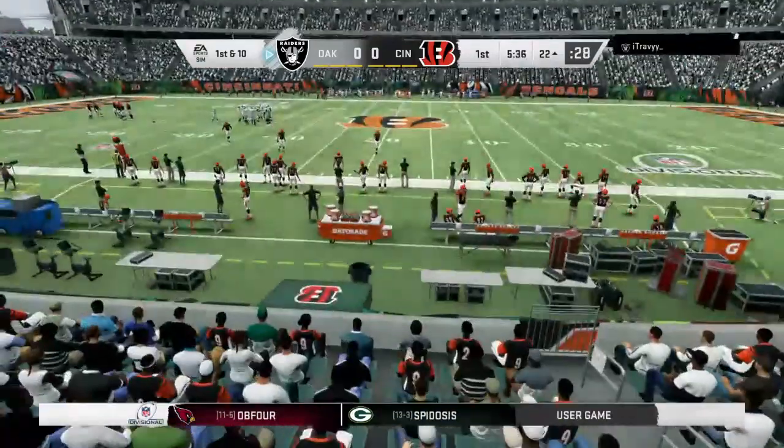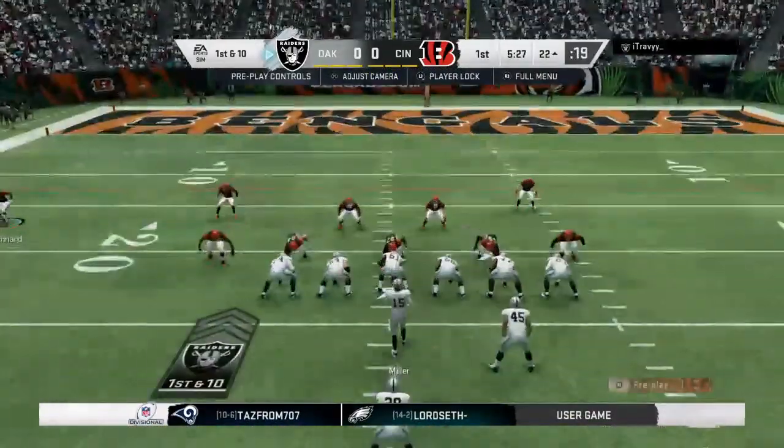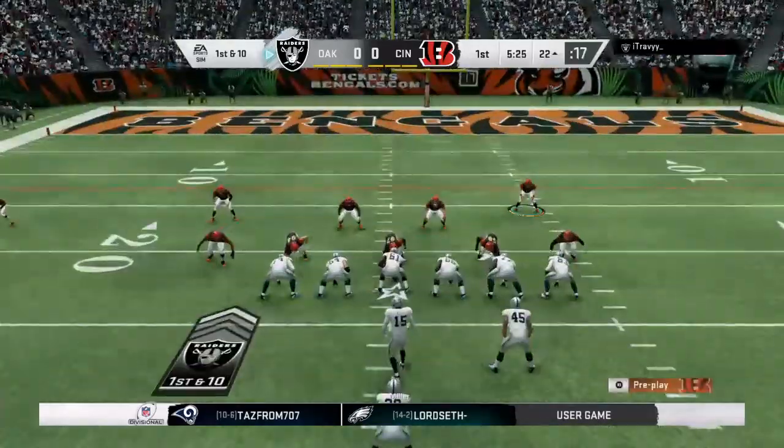Fundamental breakdown by the defense. You've got to be able to make plays on the edge. Ready, 57. It's going to be a long day.